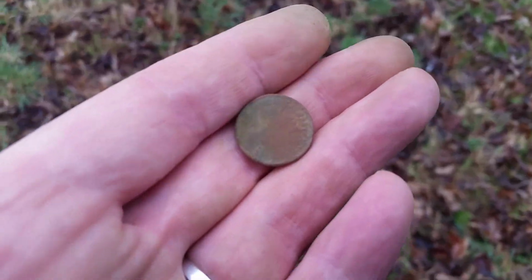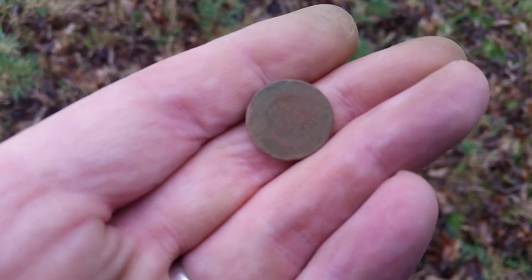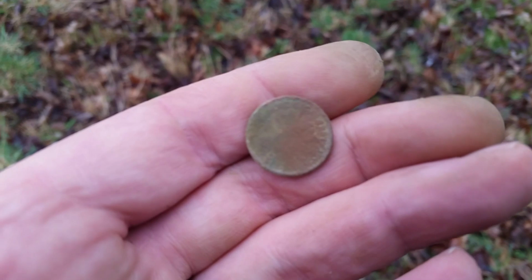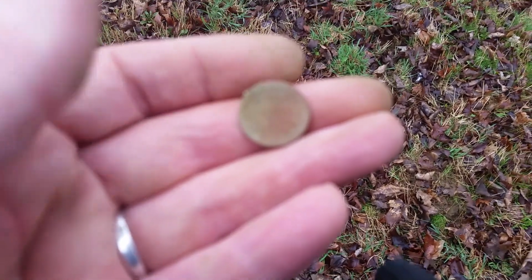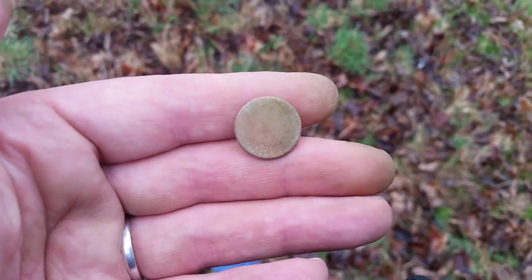And there's my next find. It's literally 10 seconds and about a foot away from that bit boss. It's a very toasty Indian head penny. I think it's an 1888. Whatever the date was on it, I can't tell. 1880 something, I think. That's my second Indian head penny out of here. The other one I didn't bother recording.